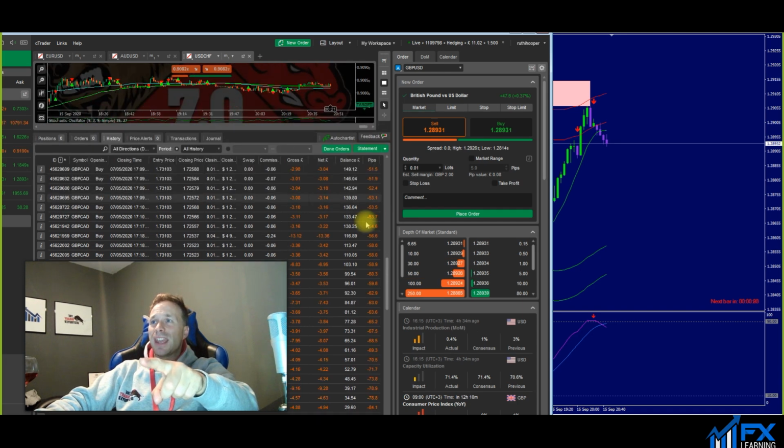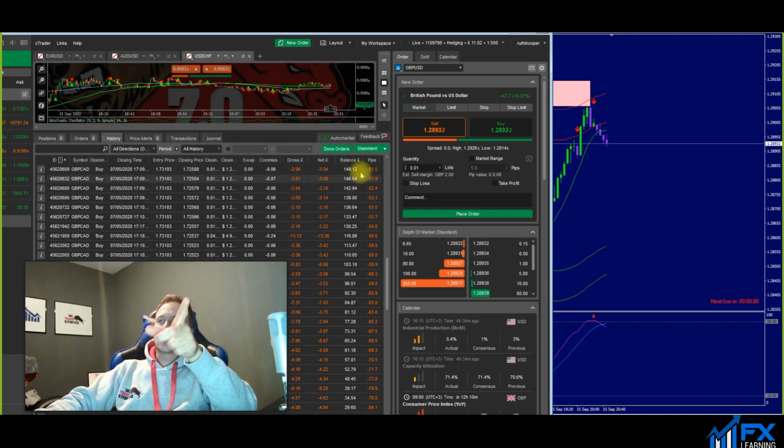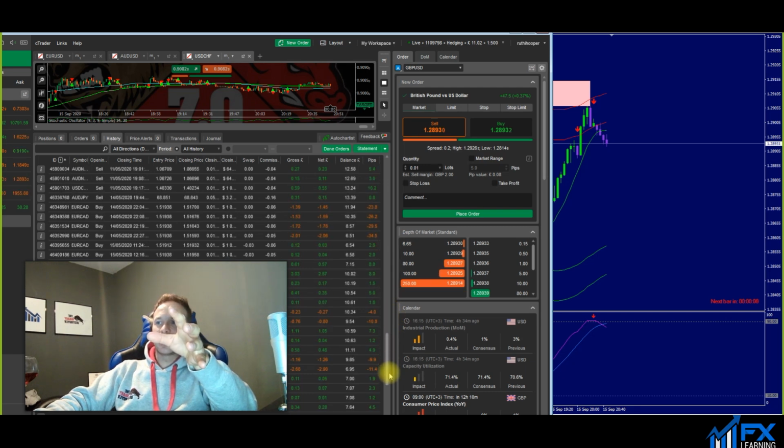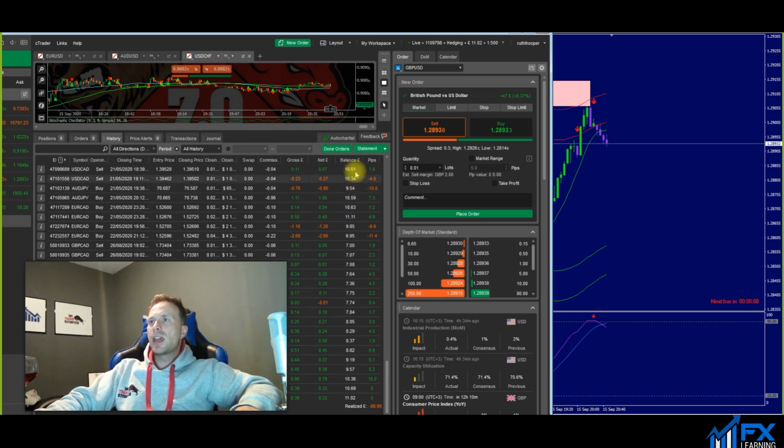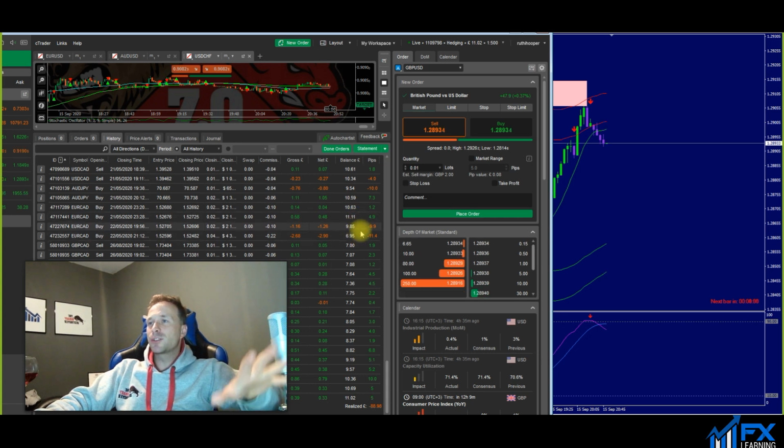So you can see here, she got the account up to £149. Okay, so she did quite well. Then from £158, she literally just blew the entire account. And then since then, you can see here, since those losses, £10, £10, £9, £6. So the account went back down to £6.